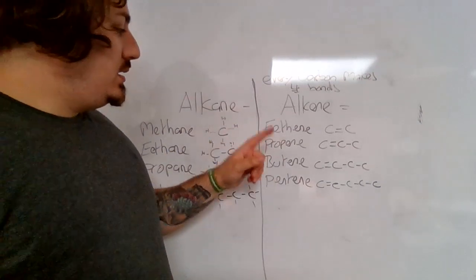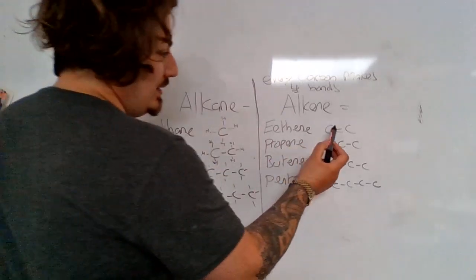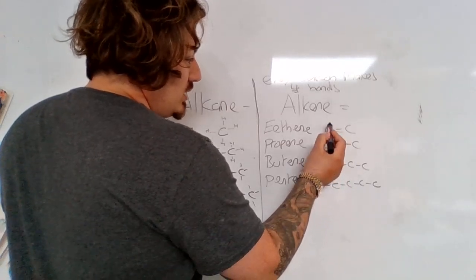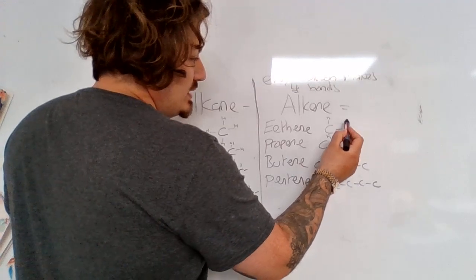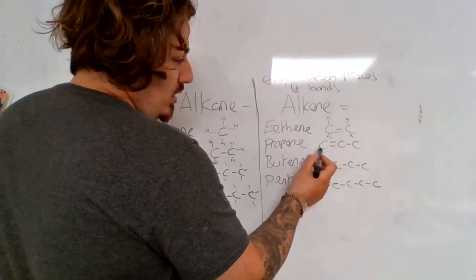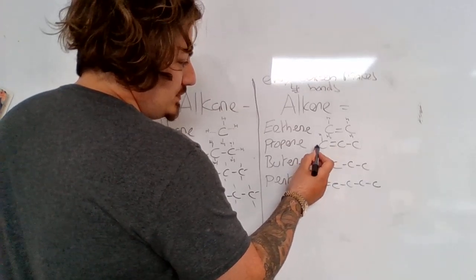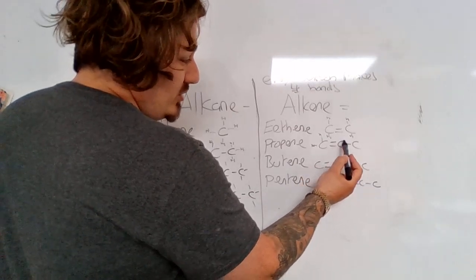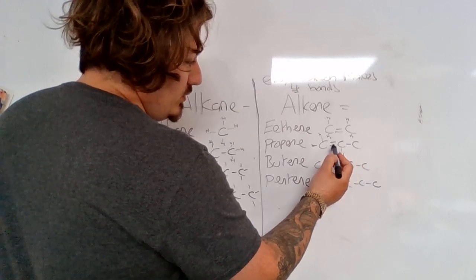Propene, butene, pentene. Same thing, same principle, 4 carbons. But remember, look, it's a double bond. So this carbon's already made 2, so it just needs 2 more hydrogens. This carbon's already made 2, so it just needs 2 more hydrogens. This carbon here, well, 1, 2 lines, so it needs 2 more hydrogens. This carbon here has already made 3. 1, 2, 3 lines are connected to it, so we just need 1 hydrogen. Now I've got 1, 2, 3, 4.